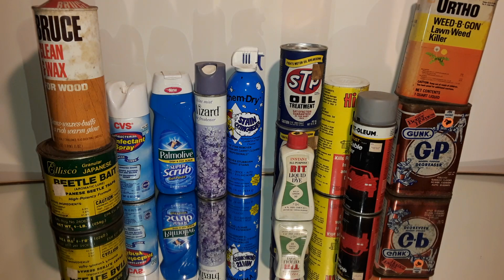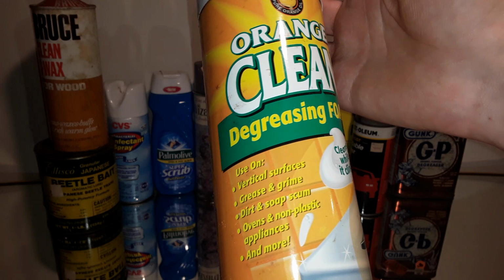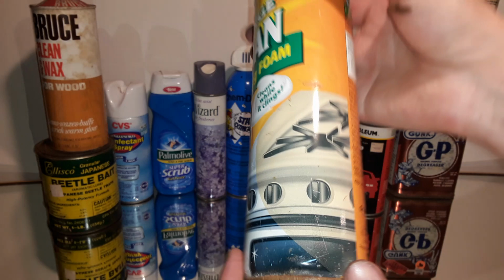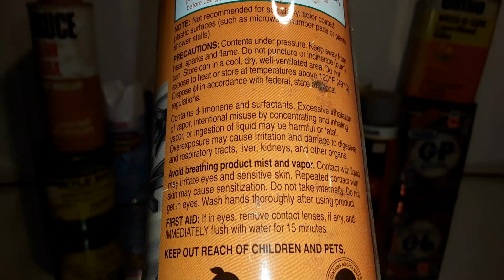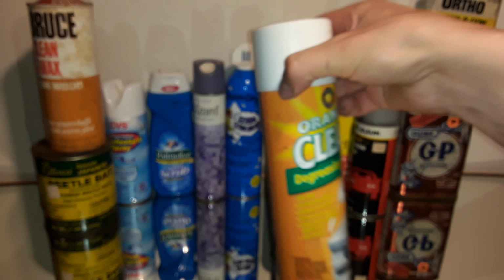Next I have is Orange Clean Degreasing Foam. Cleans while it clings. So this is for your kitchen. Oh, you can use it on your barbecue too. That's what it's showing in the picture. There's something about this packaging. I don't know if it's showing up on the camera, but on the screen, it looks like when you try to record something on the TV. 2001. That's not that old yet.